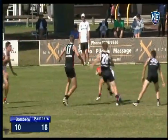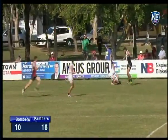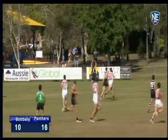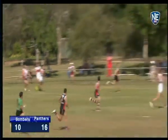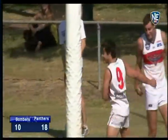Here's Redlands. Cars dances around, gets free now, finds some space. Looking for Pullman at half forward. Buntain was there, but Pullman, good strong grab. And the captain, the co-captain, wheels around. Looking for Salter. Works Brown underneath the ball. Now he's got the run of it. Salter goes for goal. Finds Sondergeld in the goal square and bang. Take that, Morningside.